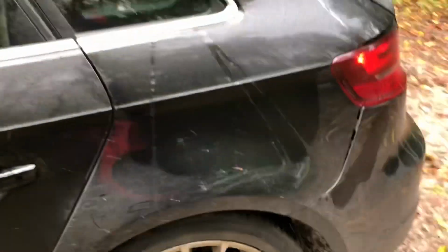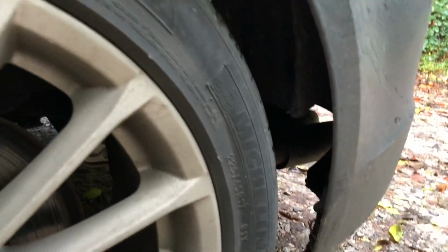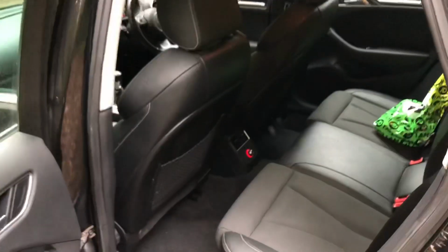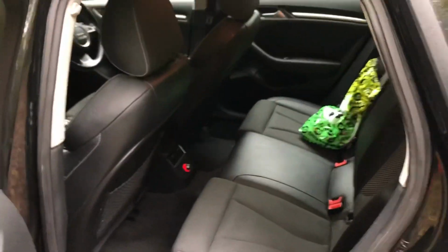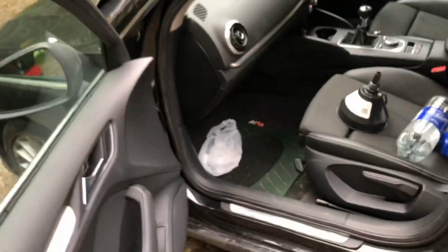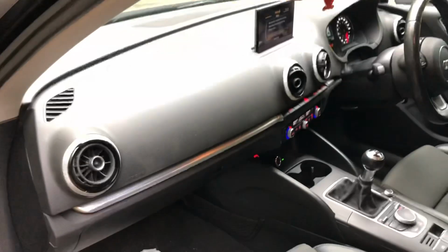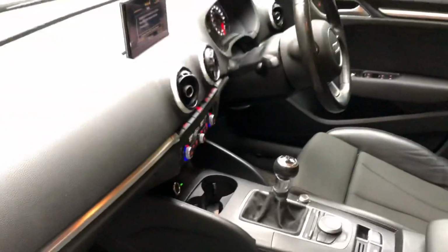Yeah, I think this is where it took the most of the hit. You can see that there. Missing inner liner, wheel arch liner. The bumper here is coming out. That's the seating inside. Doors, I mean, look how this door shuts. Just got to slam that. Look at the mats. It's just awful in here. Such a nice car, to be honest.